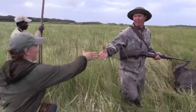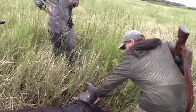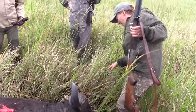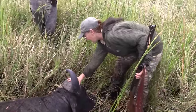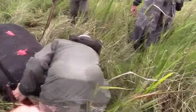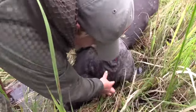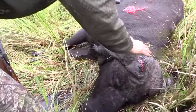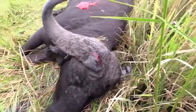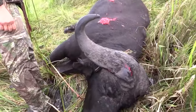Congratulations, man. Very, very nice. Thank you. Oh my gosh, look how heavy he is. He's beautiful. Big old gnarly dog boy, huh? His boss comes clear down. Look how huge, he's got a helmet for sure. Look at that shot placement. First shot, second shot. Wow.